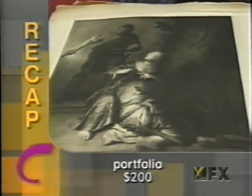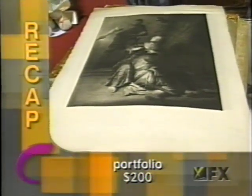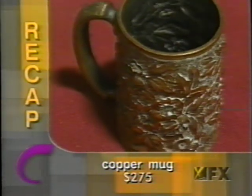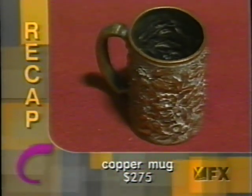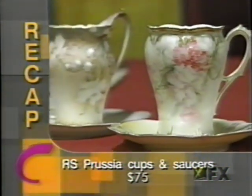Also, the Portfolio, appraised at $200. This is of Rembrandt, 40 black and white prints in honor of the coronation of the Queen of the Netherlands, Wilhelmina. We also have the Copper Mug, appraised at $275. Handmade, the handle was cast from the turn of the century, the 1800s there. Then we've got the RS Prussia cups and saucers, appraised at $75.